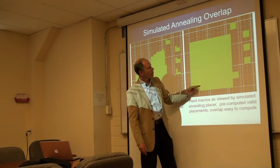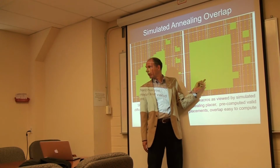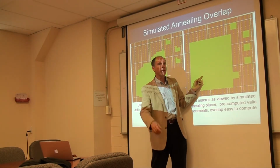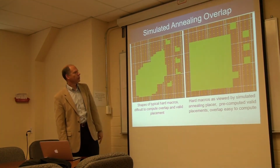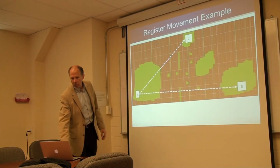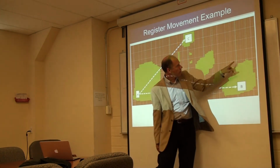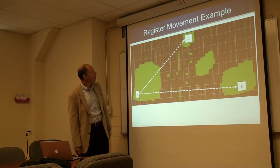And then for each one of these modules when they're generated, we add the metadata that says what the rectangle is, and then we precompute all the legal placements for that tool so that it would run a lot faster. It doesn't take too long to do that, but if you don't do that, then it's really hard to build a fast placer that works with hard macros, because their placement is far more constrained.